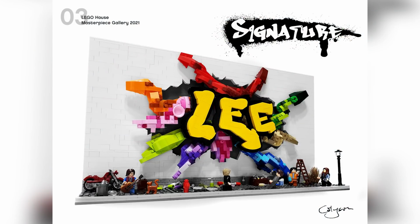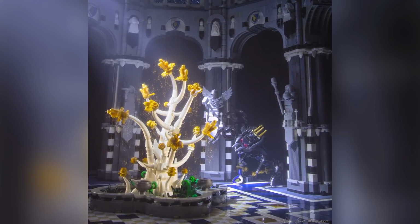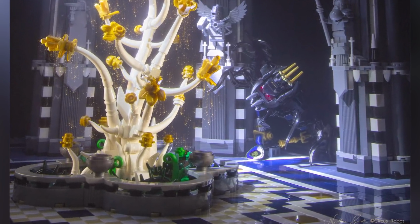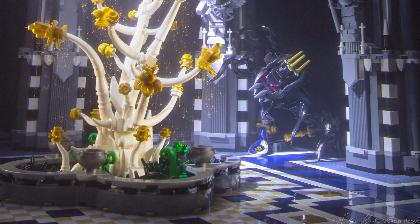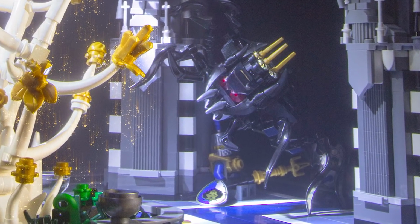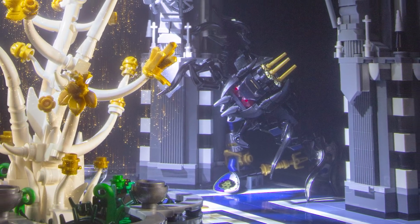And then let's jump on over to a wonderful build slash photo. There's a bit of effects added here, but kind of subtle, and really it just enhances the overall atmosphere of this design from Nathan Smith. This is the Golden Tree is Lost. You can see a Spider King in the corner. He must have just defeated the knight that is defending this magical looking golden tree in the center, but this whole area just looks amazing.